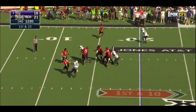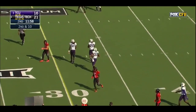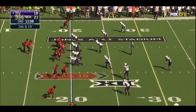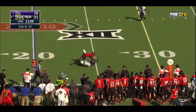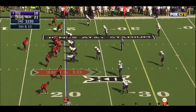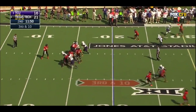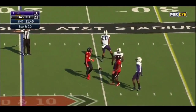Mahomes with play action on first down. Coverage downfield is good, so he's got to throw the ball into the feet of Sadler. Second down. Mahomes throws for Grant, who loses the football, and they say incomplete. Third down they've faced today. Mahomes under pressure, throws it up for grabs, and incomplete.